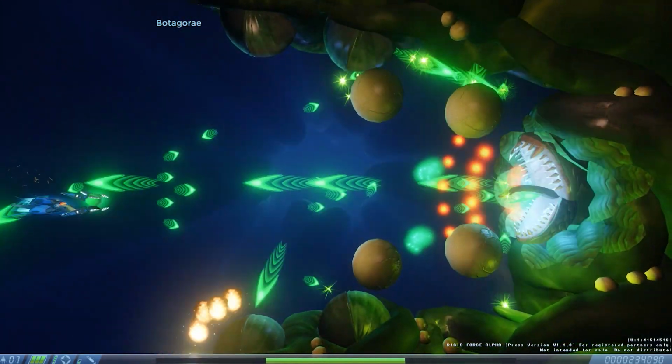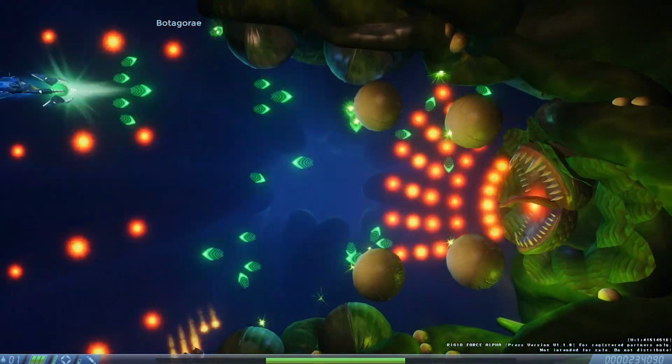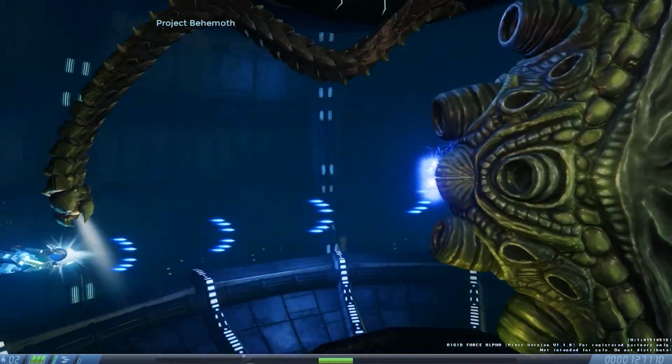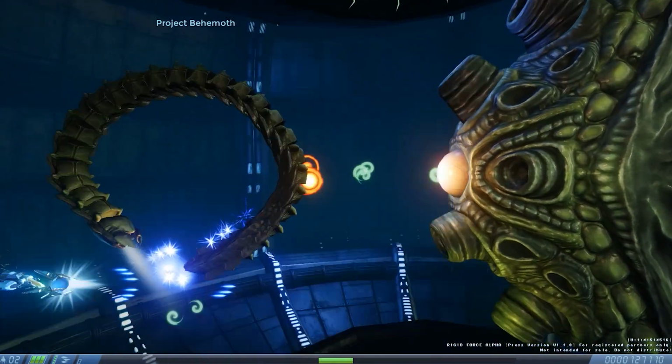All of this together creates a fun, action-heavy experience where you're blowing up everything you can, while not taking any hits and collecting as much energy as you can. This continues with some of the fun boss fights that you'll encounter, whether you're fighting a large foe or one that changes forms throughout the fight.